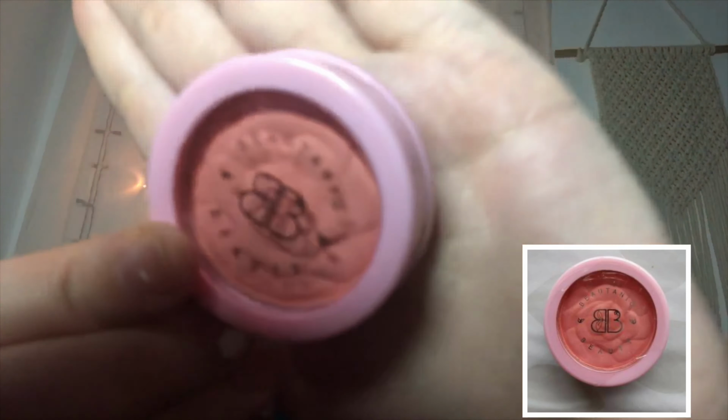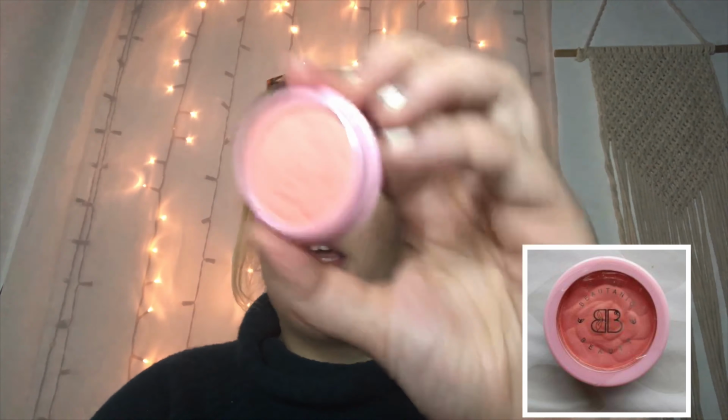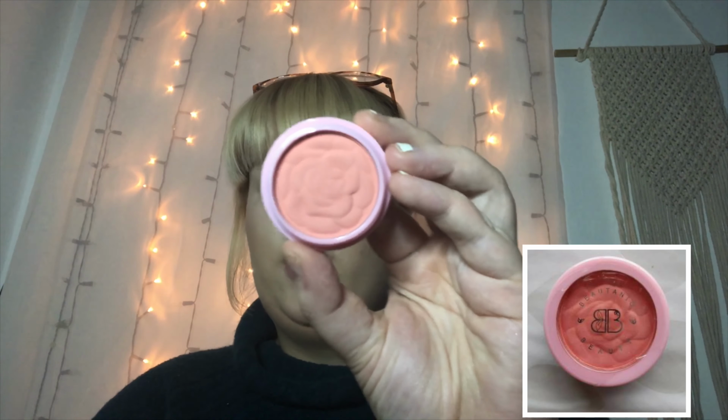Bronzer is all on. Now I'm going to be using this, I can't pronounce the name, but it comes in this packaging. It's just like a nice salmon corally pink, and it actually comes with a rose on. How cute! So pretty. Now it is highlighter time. It's in the shade Champagne.